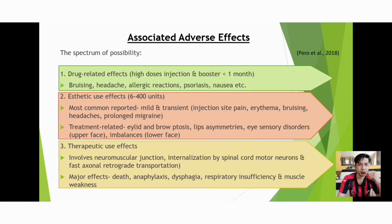The treatments related to these aesthetic use effects are eyelid and brow ptosis, lip asymmetries, eye sensory disorders for the upper face, and also imbalances for the lower face. The last one is the therapeutic use effects. It involves the neuromuscular junction, internalizing by spinal cord motor neurons, and fast axonal retrograde transportation. The major effects are death, anaphylaxis, dysphagia, respiratory insufficiency, and also muscle weakness.